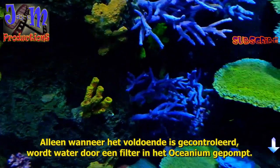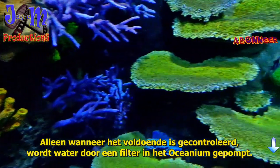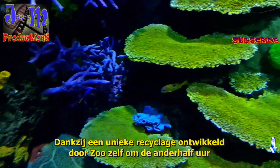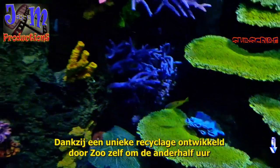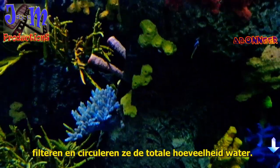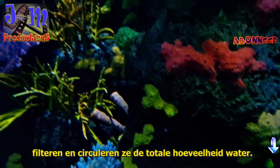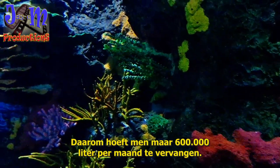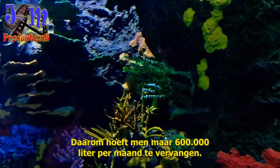Only when it is sufficiently controlled, water is pumped through a filter into the Oceanium. Thanks to a unique recycling system developed by the zoo itself, every 1.5 hours they filter and circulate the total amount of water. Therefore, it does not need to be changed every month except for 600,000 liters.